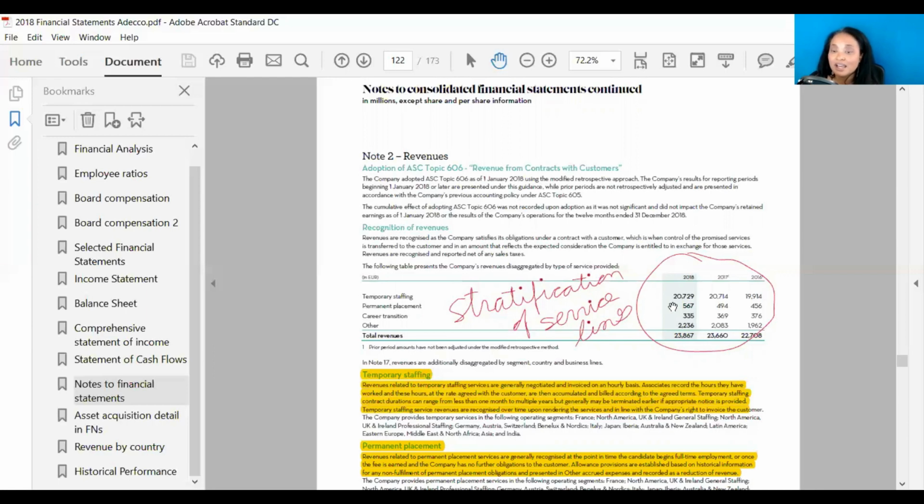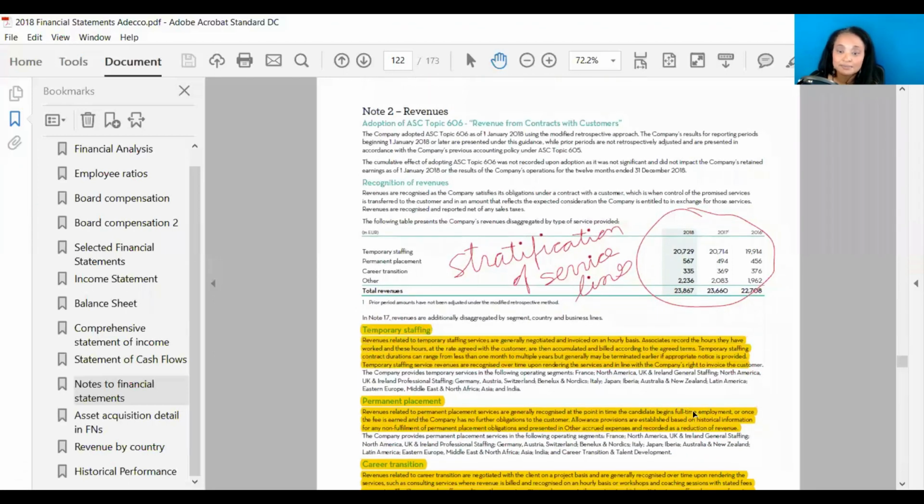And this is in euros, and it's been consistently like that through the years. In fact, their smallest division is their career transition division, which is only $335 million for them. Or even their career placement, that's actually kind of small too. It's only $567 million. So primarily Adecco is a temporary staffing placement company, and you can see that from looking at the notes in the financial statements.